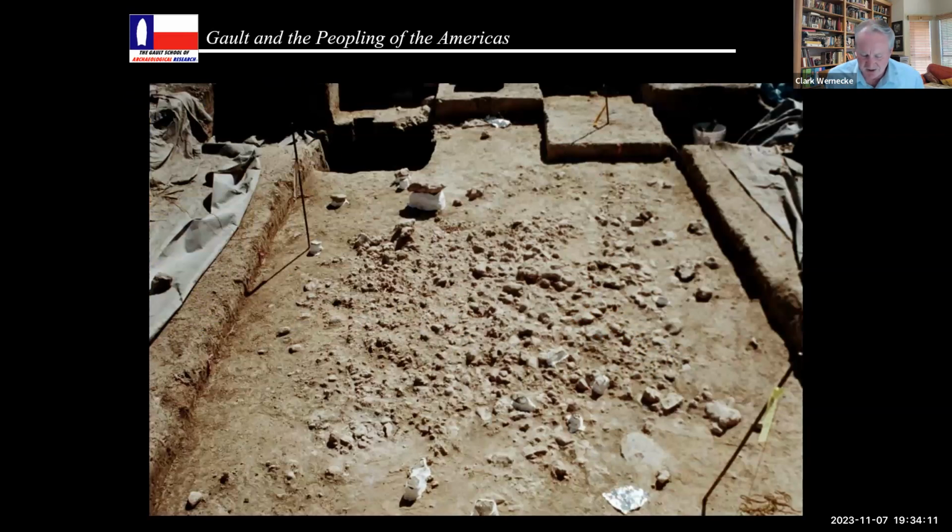Test excavations in another part of the site came across a slightly rectangular stone floor. Now, that's not surprising if you don't want to go to sleep and wake up wet with the moisture that wicks up through central Texas clay. You got to get up off that surface.